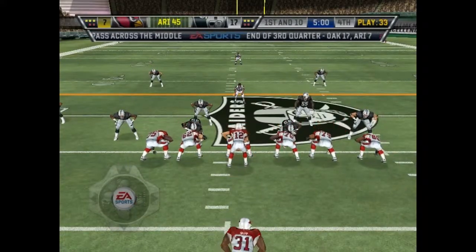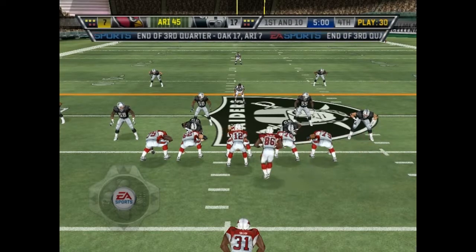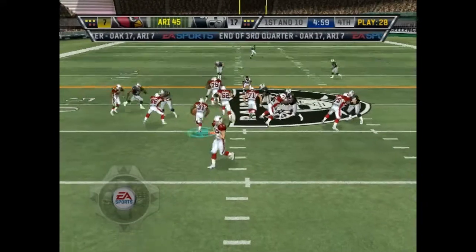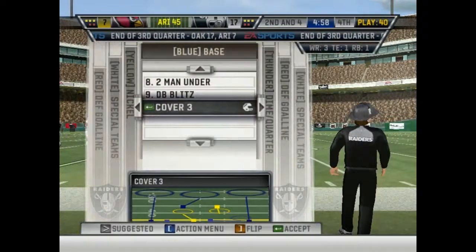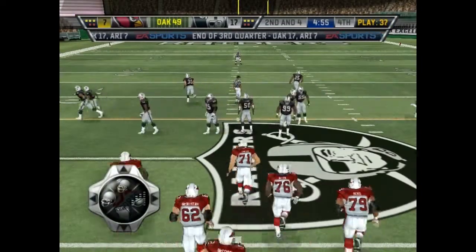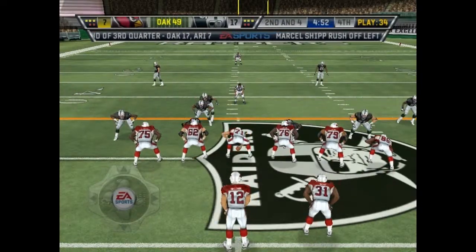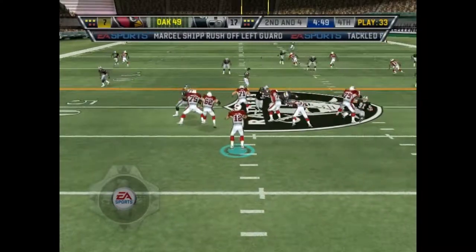After an interception, it's first down and 10 from the 45-yard line for the Cardinals. They give it again to Marcel Ship. Ship with the carry. Gain of 4 on the play. Going back to their run game, as Marcel Ship was able to get into the end zone for a touchdown, the only score for the Arizona Cardinals here this afternoon.